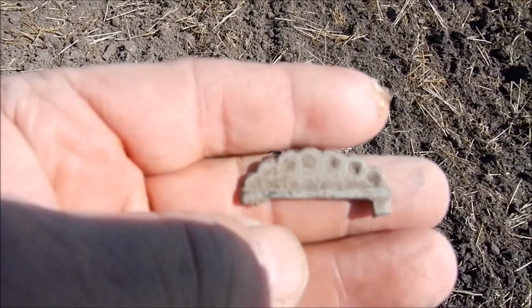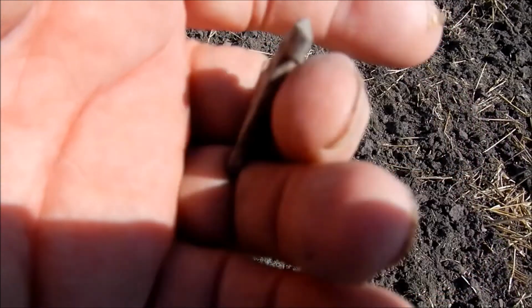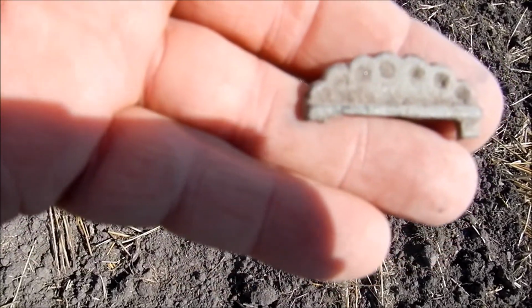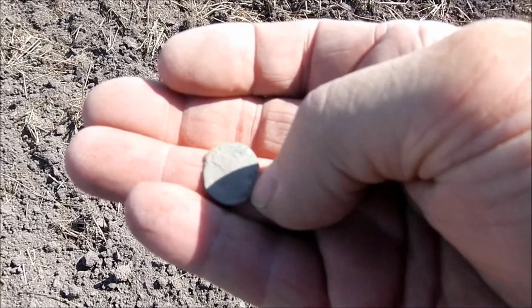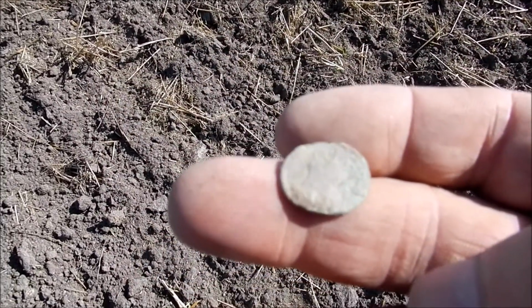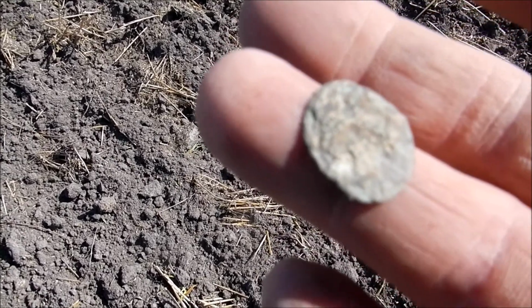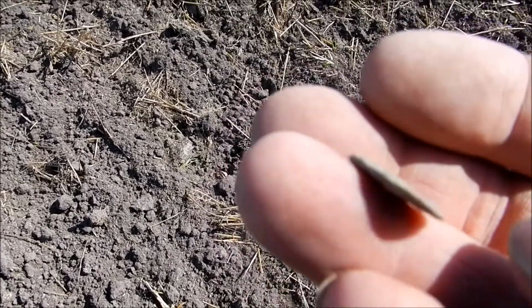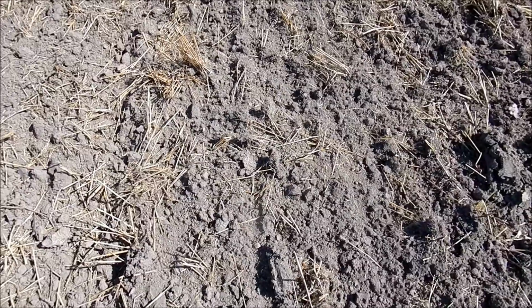All right, just made this little find here. Don't know what it is. It's something decorative. Bronze. Oh, it might be part of a buckle, I wonder. I bet that's part of a buckle. Wow, that's a nice find if it is. All right, guys, I think I've hit the jackpot again. Pretty sure that's a Roman coin. It's bronze. I can't see anything on it much. It's just all clagged up. So I'm going to have to clean that. But I'm pretty sure that that's a Roman coin.